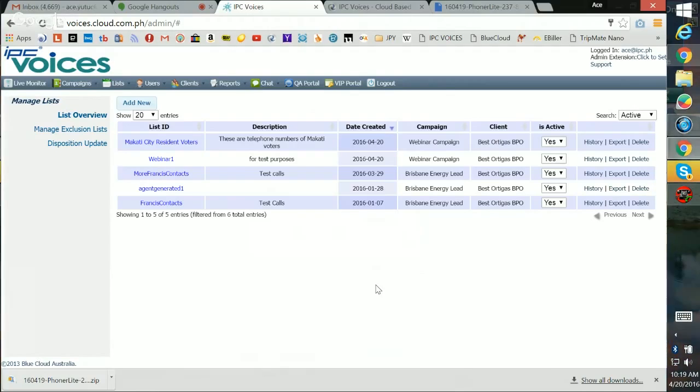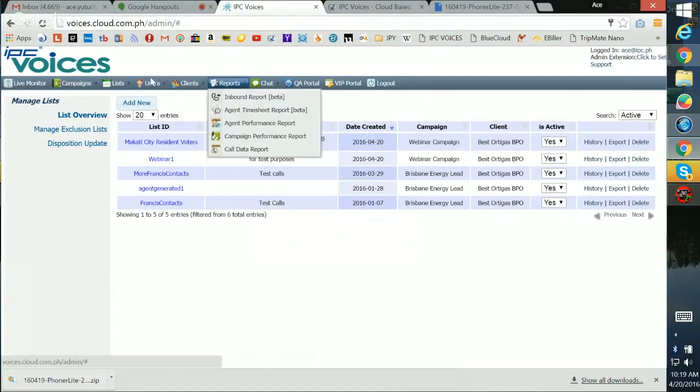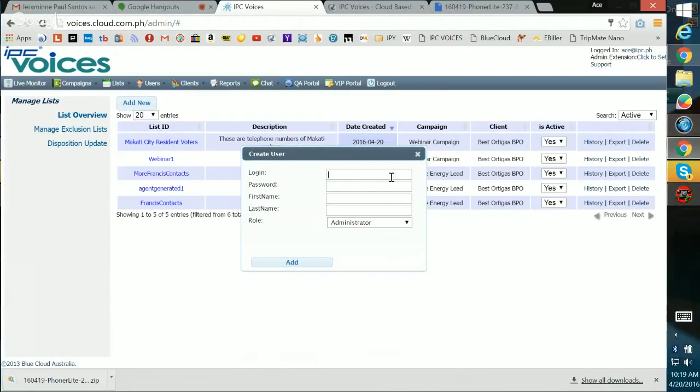So what you're seeing right now is the admin or the VIP. The admin or the VIP may not be the ones making the call. So all you need to do now is add agent. So why don't we do that right now? Let's add users, new user. Let's say webinar agent, webinar 1. Okay, let's say the password is password 3. I'm writing it right now so I will not forget it.